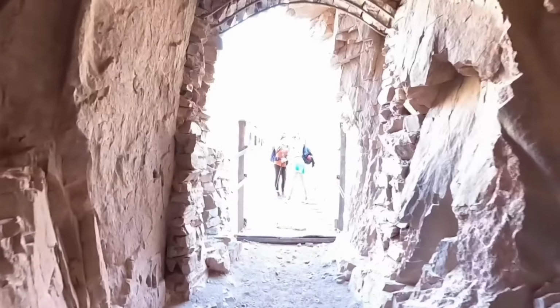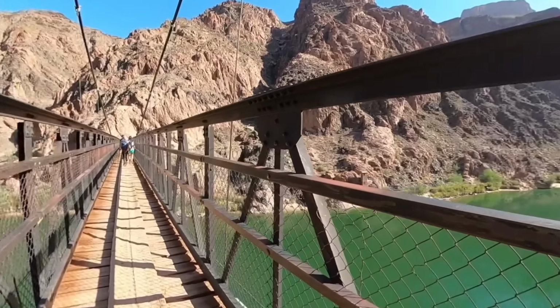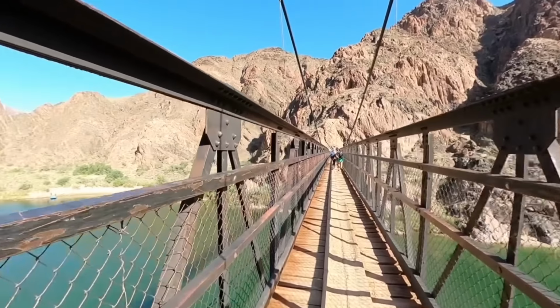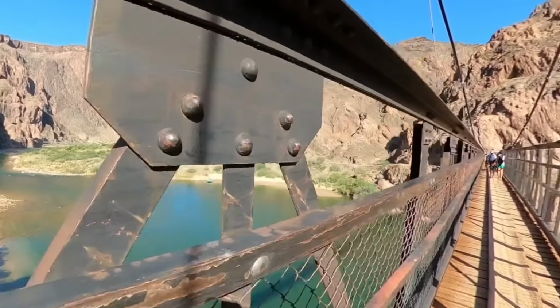the Colorado River. And these are some of the oldest stones down here. These are actually almost 2 billion years old, these stones down here. The Vishnu and I think Zoroaster layers of stone. We're going to cross the bridge.